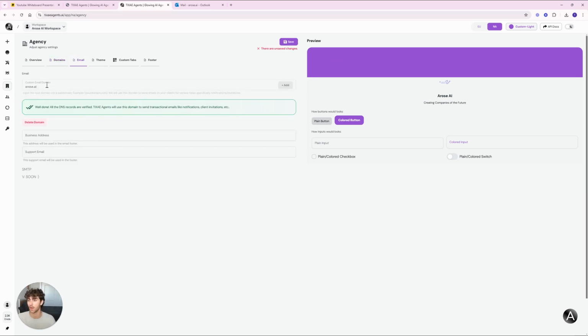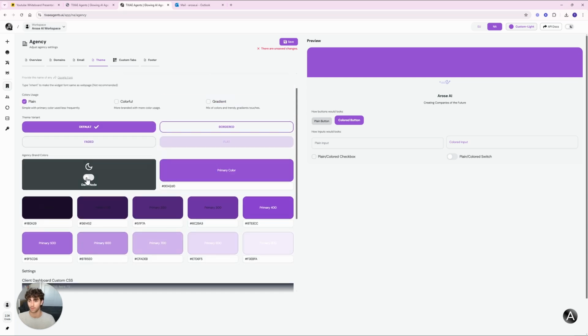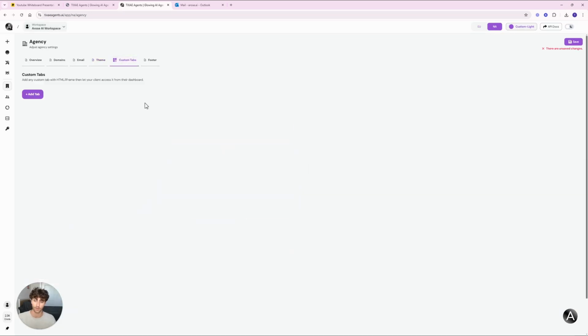And then in terms of email, I actually connected my custom email. So when they send notifications, client invitations and stuff, it'll come from my actual company's email. And then in terms of theme, you can see I added my colors. You can change the font. You can do dark mode and everything like that. If you're a coder, you can actually create custom tabs with its own front end and back end.